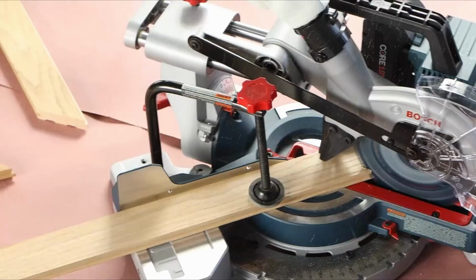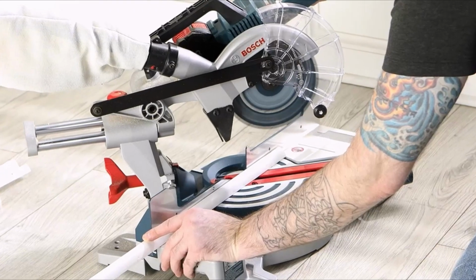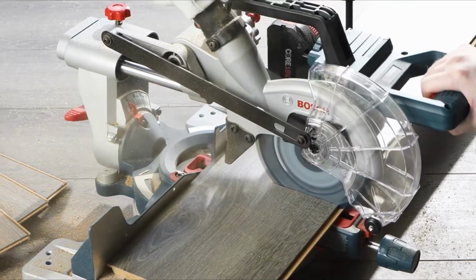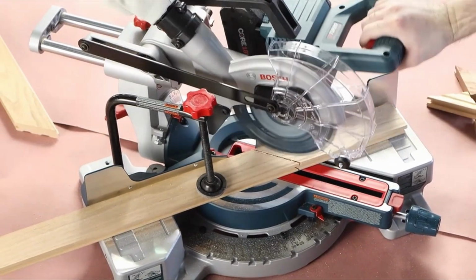The saw features a well-designed control system, with a natural locking power switch on the handle and user-friendly adjustment knobs. It boasts a capacity to cut nested crown molding, crosscut 2x4s and 2x6s, and a tall fence with a removable clamp for excellent workpiece support.